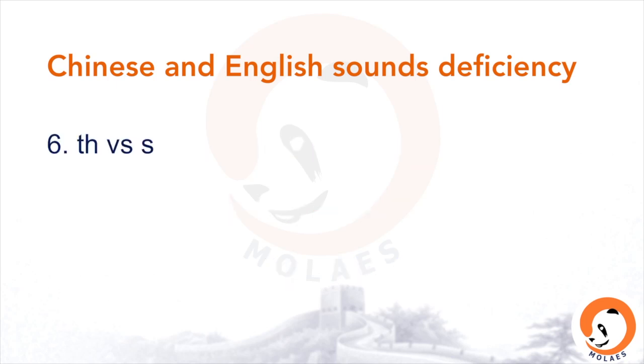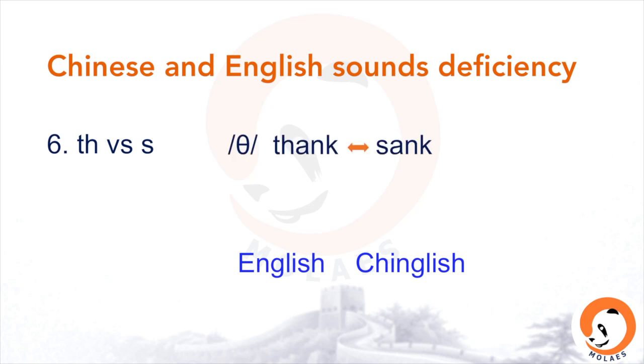Number 6 is th versus s. Th in English has 2 sounds. First of all is th, and this is something we don't have it in Mandarin. Therefore, thank. Many Chinese people will say thank. Thief or thief.